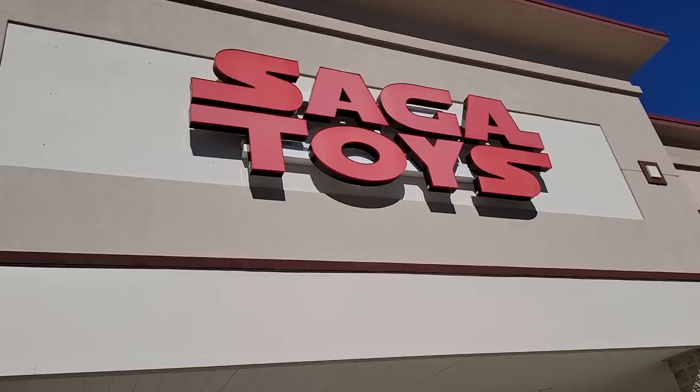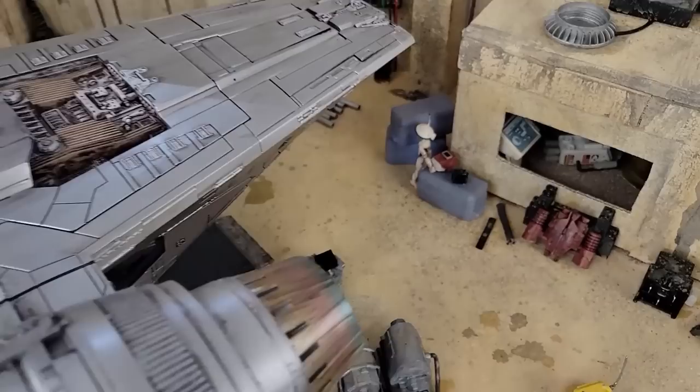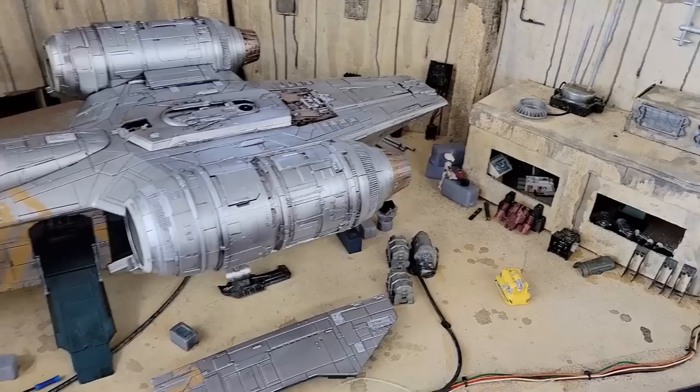Now, this is a full-on toy shop, which is really, really cool. So let's check it out. So immediately walking in to Saga Toys, the Razor Crest was right there on display. So this is the new HasLab Razor Crest, and the owner of the store was building this amazing diorama right out of The Mandalorian. So not only was this my first time seeing the Razor Crest, I also got to admire the beautiful work of this diorama.